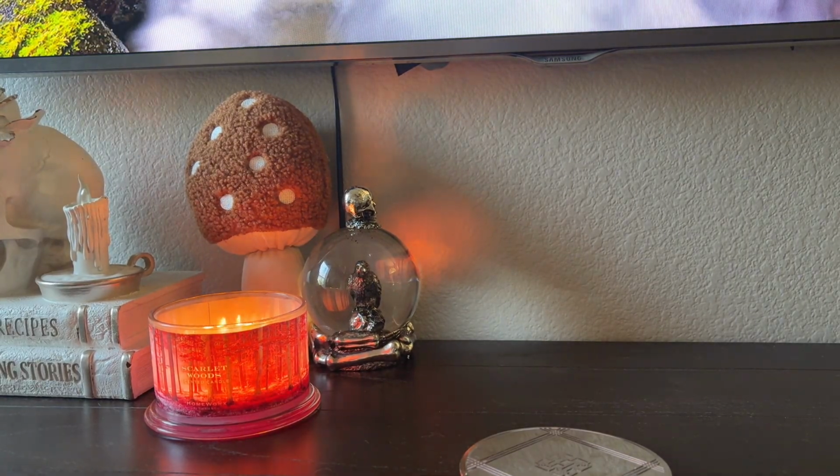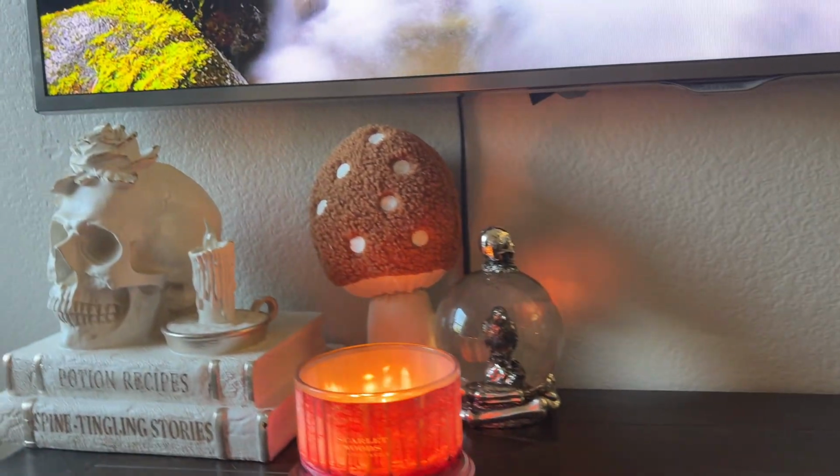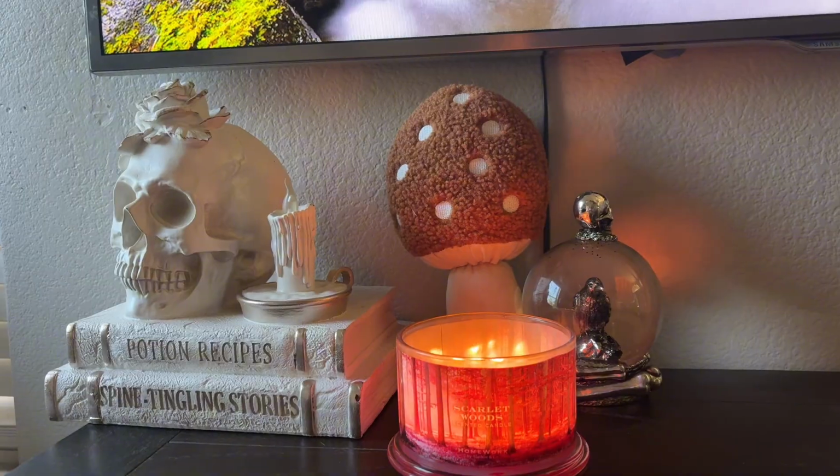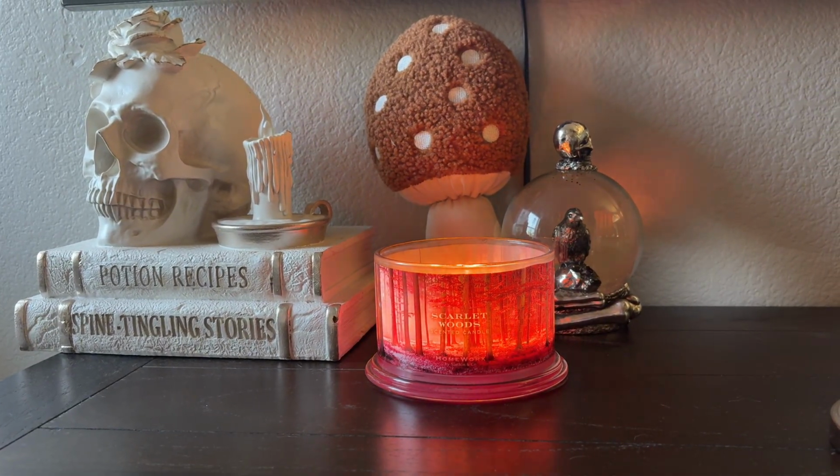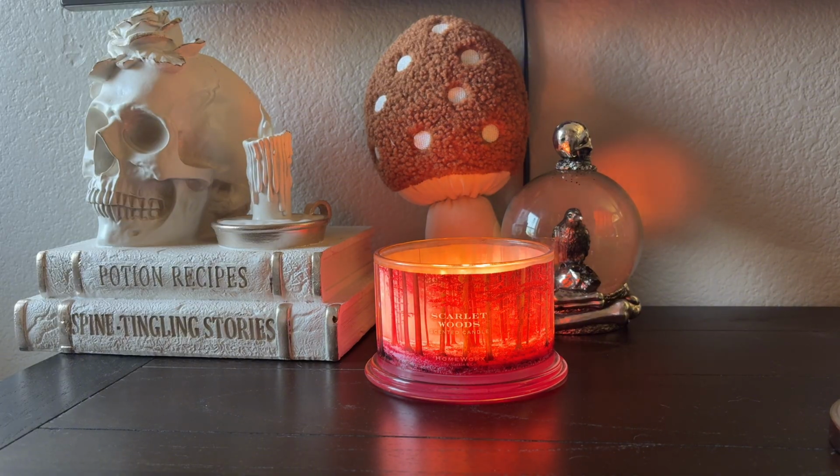All right, you guys, here I am burning Scarlet Woods. Move this slightly this way and down. Scarlet Woods from Homeworks. I just did a dedicated review of this one as well. I am down to probably my last couple of burns on this one, and it will end up in the empties for this month.